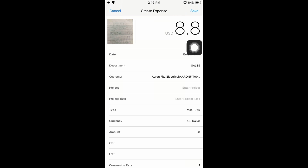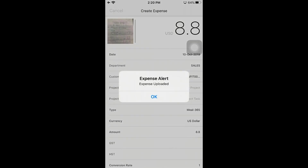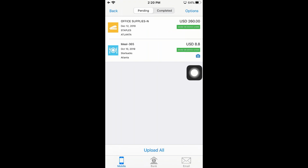So transaction looks good to me. You're good to save. There's a button that says save right on the top right hand side. So let's save it. When I do that, it asks me, would you like to save it on the web as well? So I'm going to say yes, as it syncs both ways. And this expense has been uploaded. So if you come back on the home page, and if you now click on expenses, since this was an out of pocket expense, you're going to see that showing up under the mobile section right here, meals.